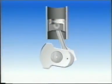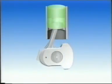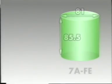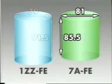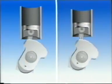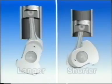The 1ZZ-FE engine also differs from the 7A-FE engine in the piston stroke. While the bore and stroke of the 7A-FE engine are 81 and 85.5 millimeters, on the 1ZZ-FE engine they're 79 and 91.5 millimeters, a longer stroke. This difference in the length of stroke is a deciding factor in determining the fundamental character of the engine.